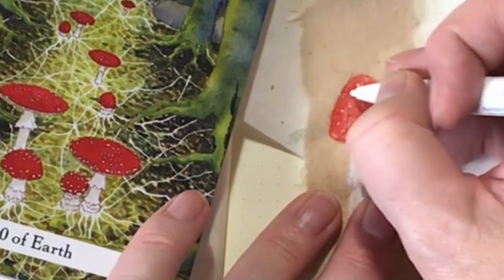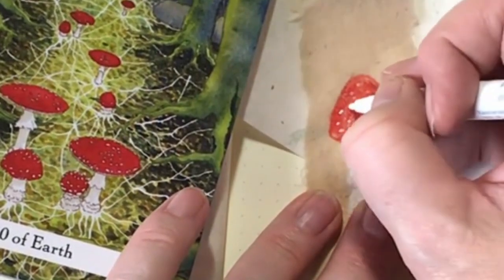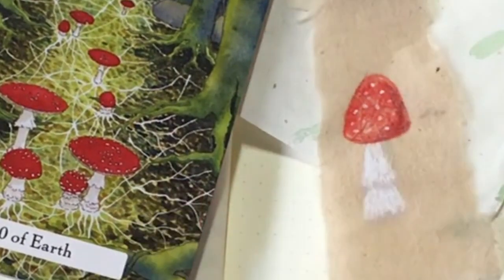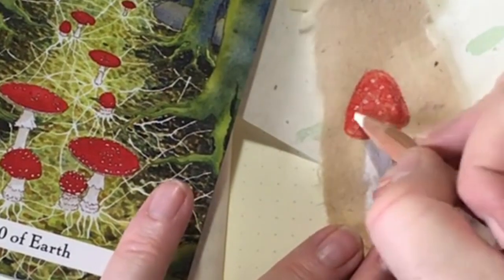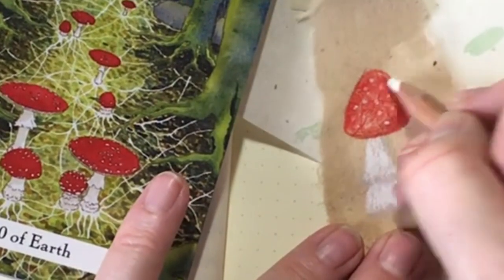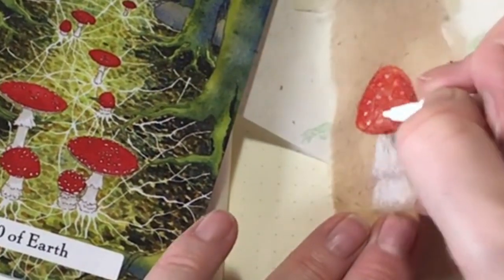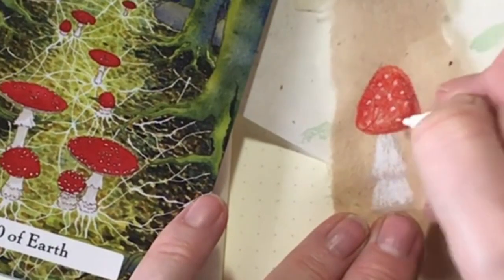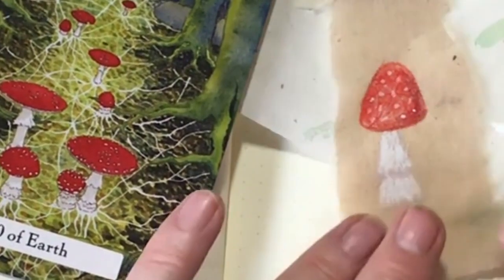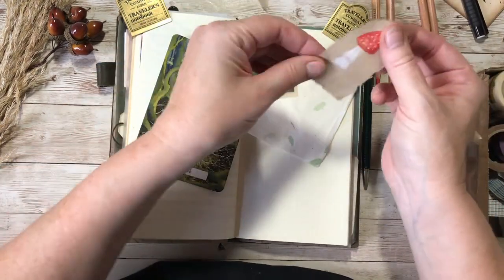They're just soaking in. Oh, that's interesting. They're just soaking in. That paper must be really absorbent. Let's try the pencil. It's not working either. No. Try one more time. Like the dot works, and then it just soaks into the little drawing of the mushroom.